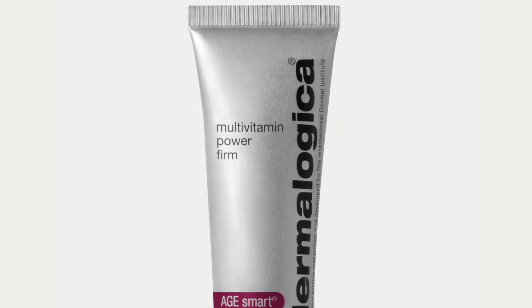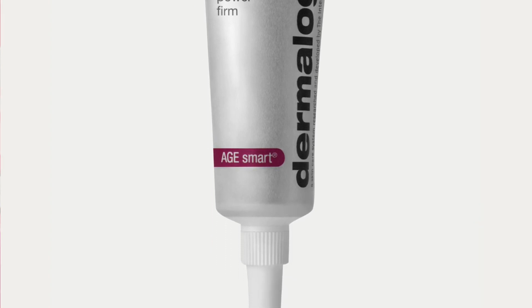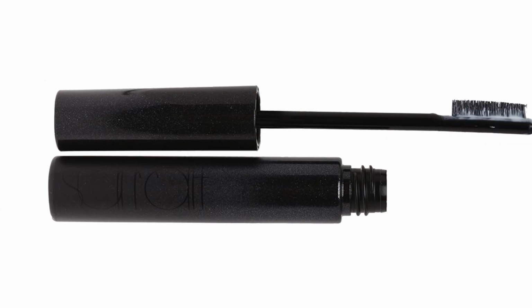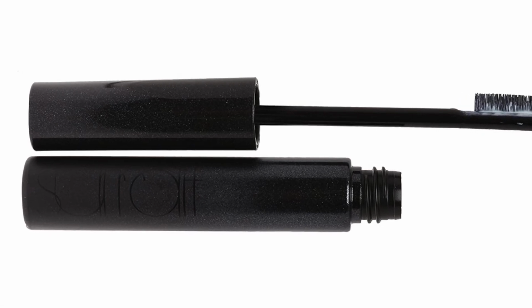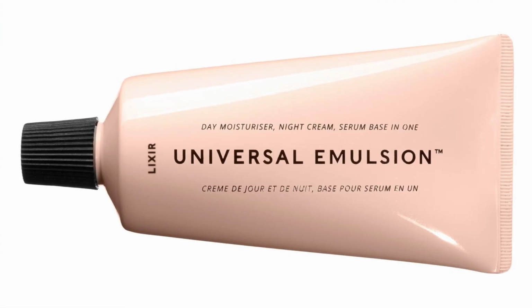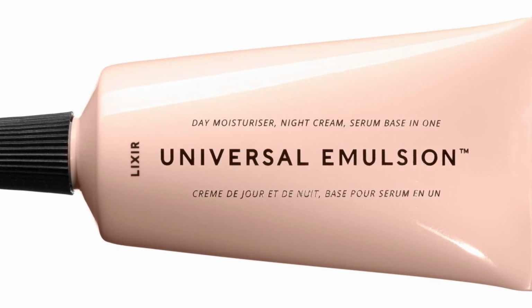The next product is the Dermalogica Multivitamin Power Firm 15 mil eye cream. It is, people. This is full sized and retails at 49 pounds. The next product is the Surratt Expressionist Brow Pomade, which retails at 30 pounds if it is full sized. I can't really tell. I don't think it is. The next product is the Elixir Skin Universal Emulsion, which you can use on the face, under eyes and neck. That's what they mean by universal emulsion. 30 mils you get, 100 mils is full sized. Not going to count this. It also retails at 50 mils but not at 30 mils.